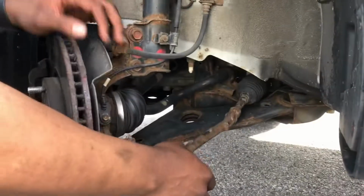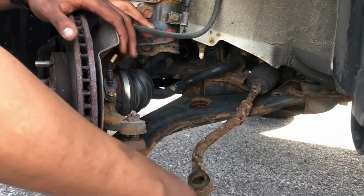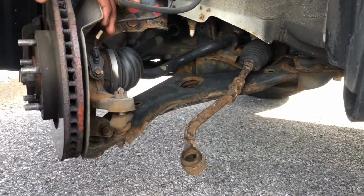While it's on here, you'll be able to crack this nut on the end. But because of the rust, it's going to be a bit difficult. Yeah, but I'm going to heat it up. Hopefully, I'll be able to take it off. Okay.